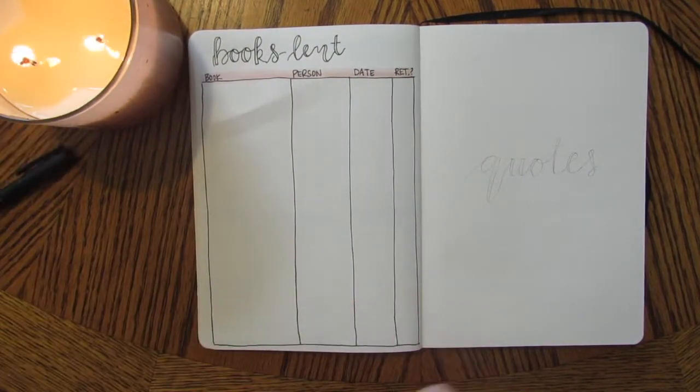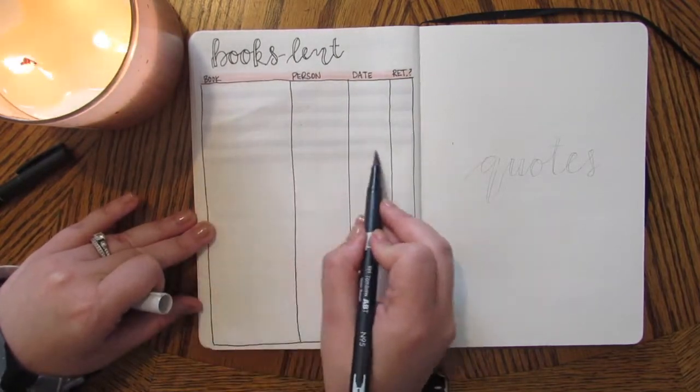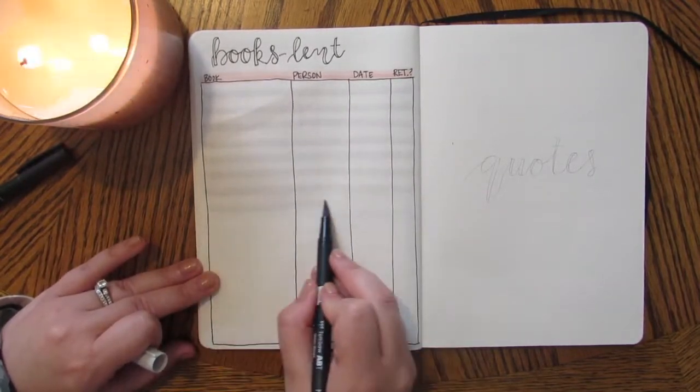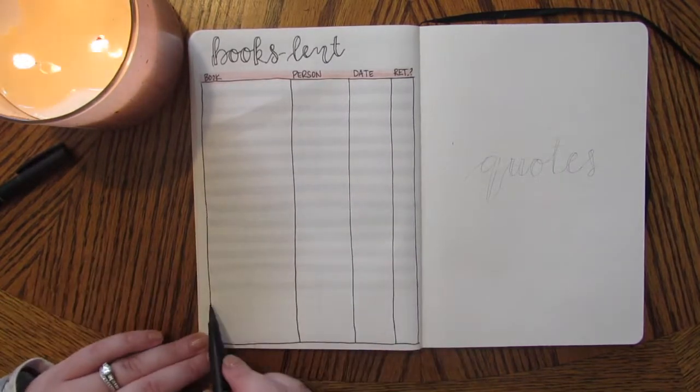The spread is pretty simple. I just made a giant box, and I'm highlighting every other line with my N93 Tombow dual brush pen so that I can keep track.